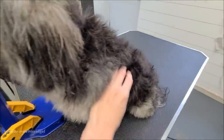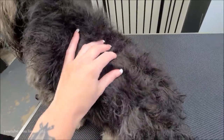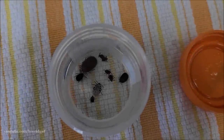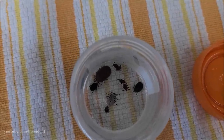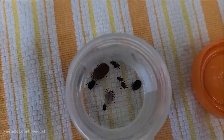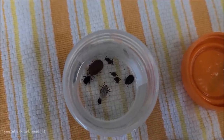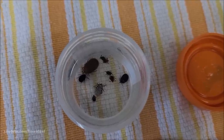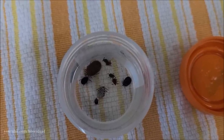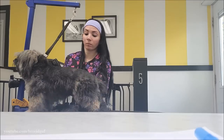And here comes a tick, because I really wanted to show you guys how important flea and tick preventative is. We pulled a massive tick off of the base of her tail. And as you can see, it was still moving around in there. Me and my coworkers started this little jar, our little groomer snow globe, if you will, of alcohol. And we just put all the ticks that we pick off dogs in that jar.